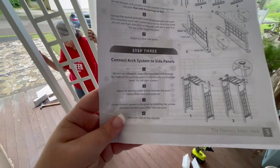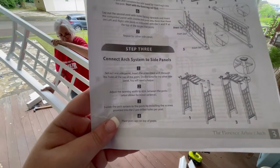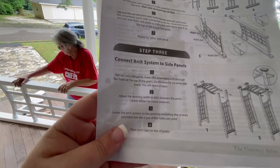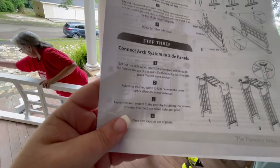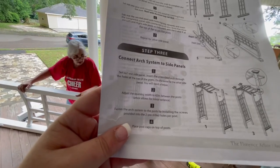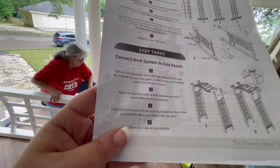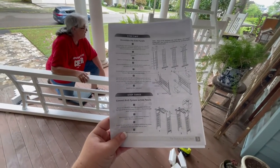Yeah, buddy. We thread the top of the arch through the holes. Okay. Adjust the opening width to 42 inches between the posts. Fasten the arch by installing the screws and placing the post caps. All right. Sounds easy enough?